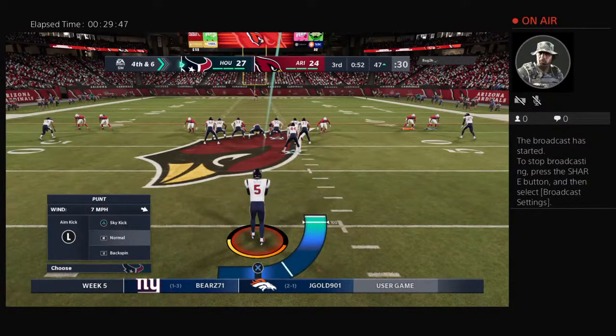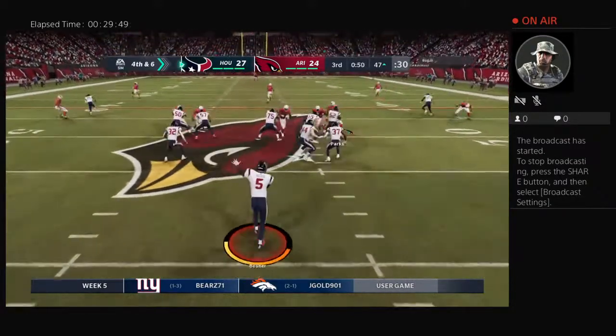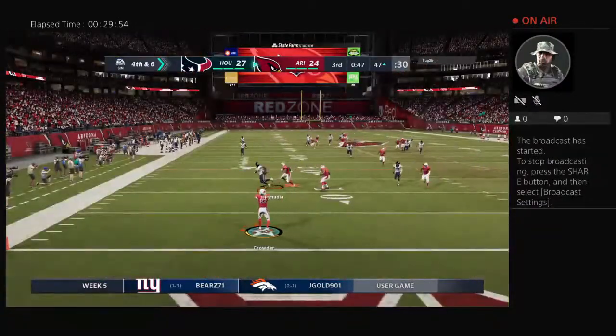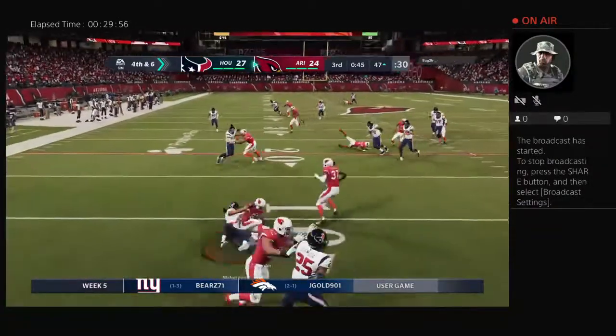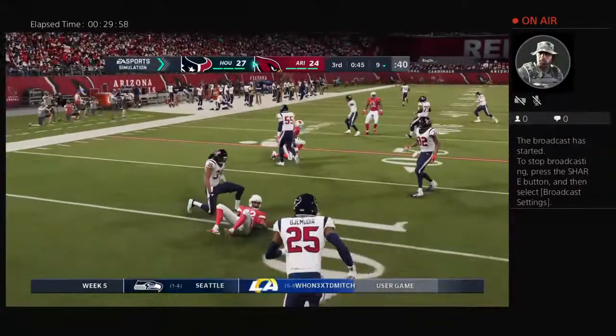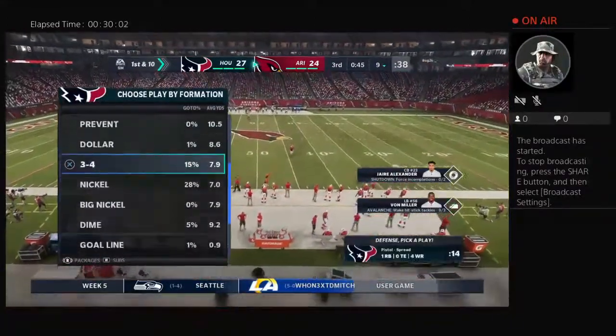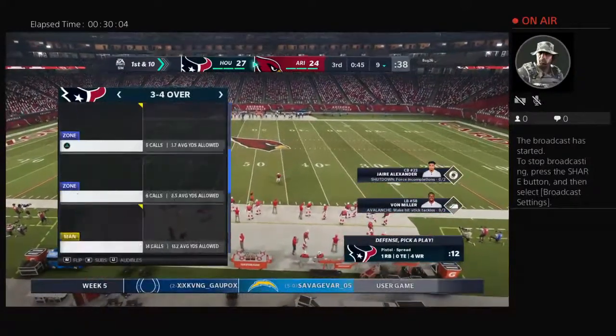That time there was very little, and I think they were actually fortunate that it was only knocked away and not intercepted. So a change of possession here on the punt. And the Cards are going to have the football with a 1st and 10 deep in their own territory.